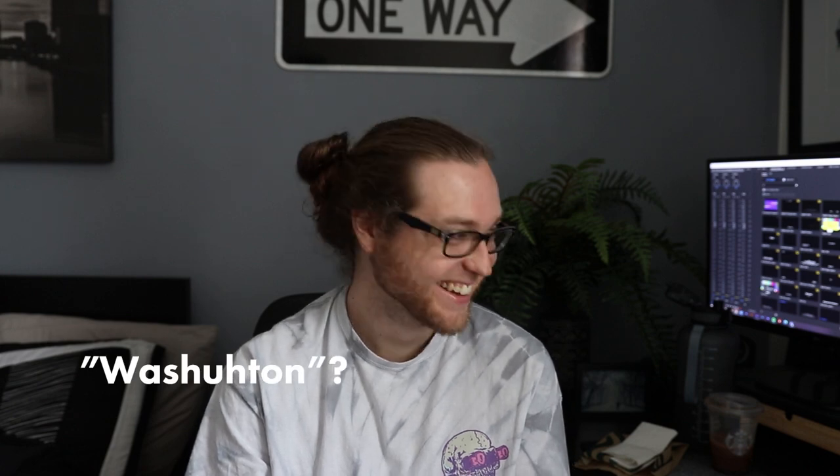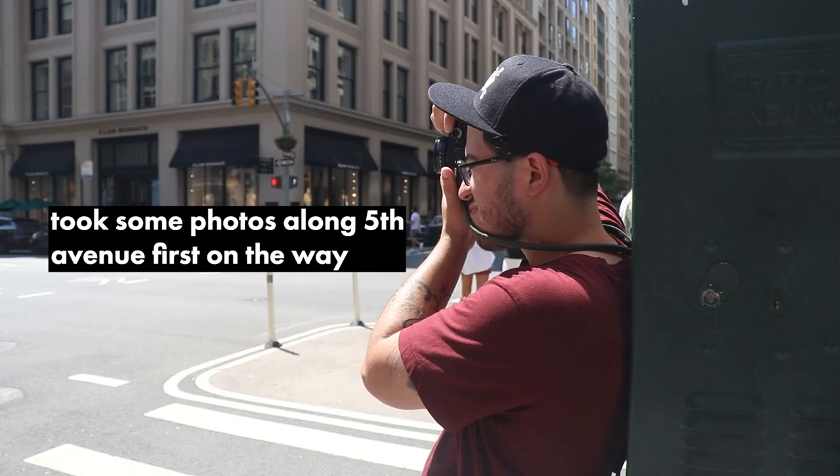So after seeing B&H and hanging around the reflections for a little bit, we decided to head towards Washington Square Park. We headed towards Washington Square Park.